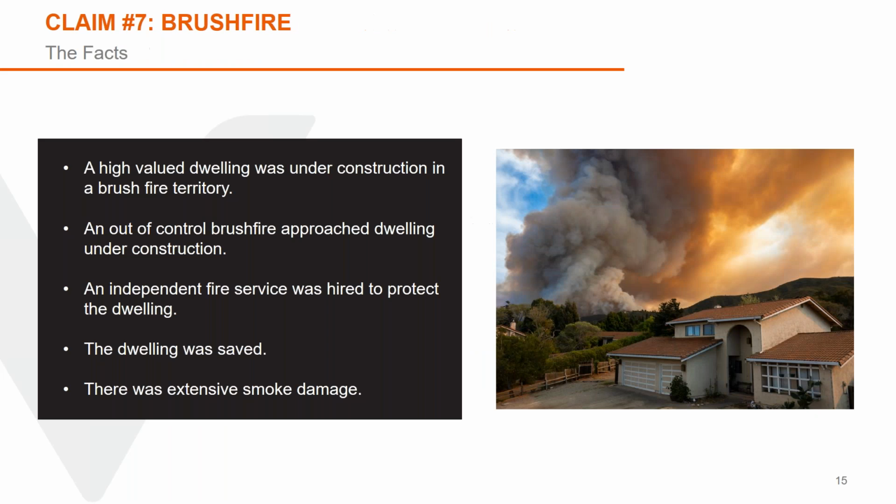Our last claim, brush fire. I do like this picture, and I don't like it, but it's very illustrative. So we now have brush fire territories throughout the West and even in the Midwest because of the last few years of droughts and such. So these things are very important. So we had a situation, try to envision a high-value dwelling being built in brush fire territory, and an out-of-control brush fire was approaching the project that was under construction. So here's where it gets very interesting to me.